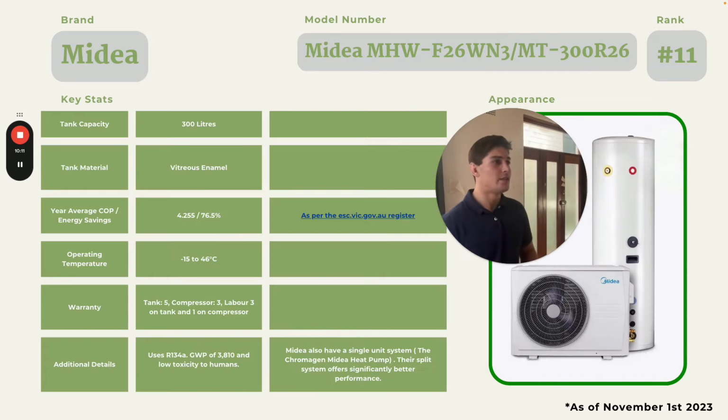Midea. So Midea, you probably recognize. They used to be Chromagen Mideas. They still are. Those are single units, 280 litres or 170 litres. They're the slimline tanks. Those have a pretty bad reputation. Lots of shoddy installs and pretty poor after warranty support. But I believe their new Midea model is actually pretty good. I haven't been able to see one for myself yet, but the specifications are obviously really, really good.